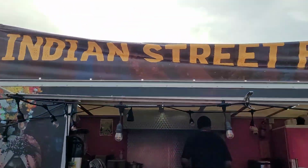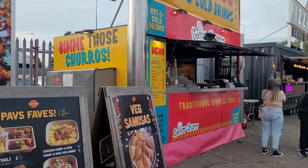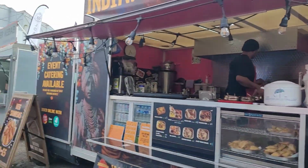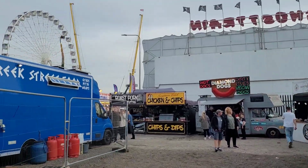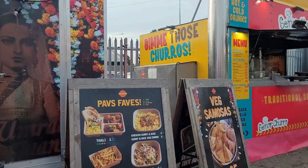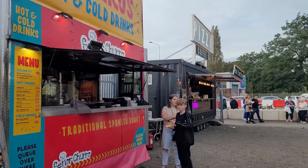What? You don't see stalls like that? No, well that's what I said, like, I think from what I've seen so far this year, from the other day and today, it's a lot more diverse with the different styles of food than what it usually is. Which is good, isn't it? Oh yeah. Because a lot of people don't like burgers or hot dogs, and if you come 3 or 4 times, you don't want to get the same thing over and over again.